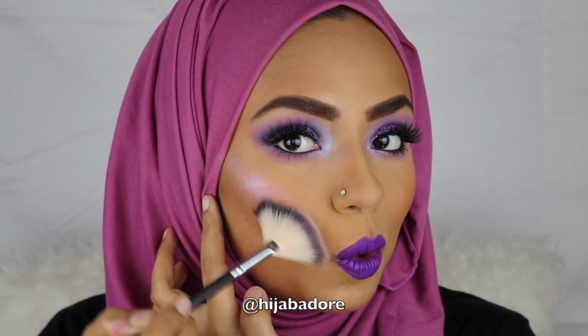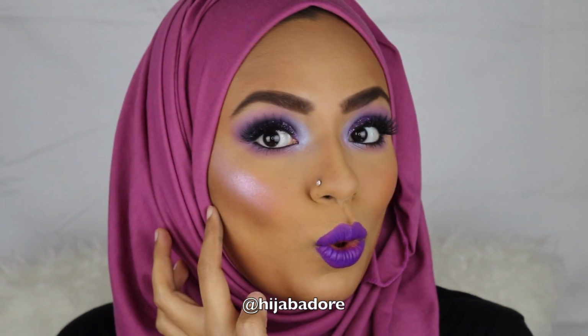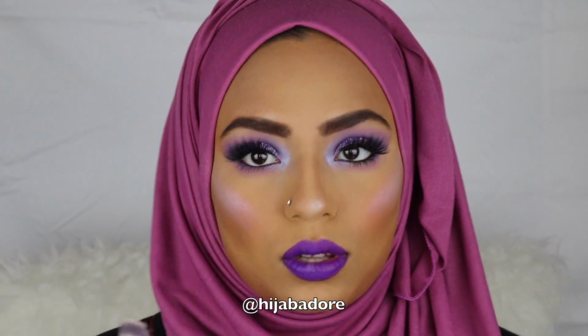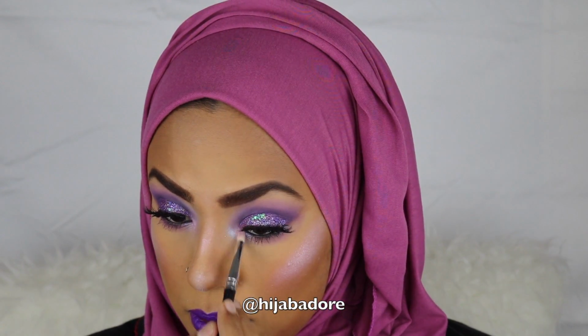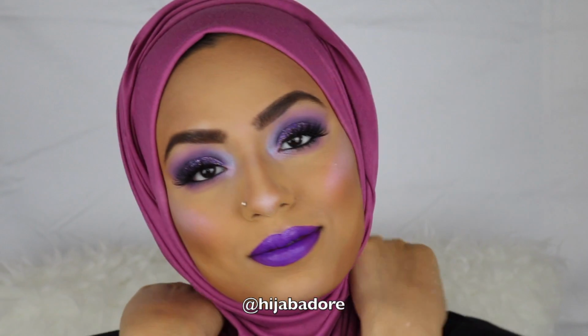And for some people it would be like, what the heck, because not a lot of people would want to wear colorful highlighters. But I don't know, I'm just always trying to be extra, so I just did that. And yeah, now I'm gonna use this center shade on the bottom row, and I'm just applying it on the very inner corners just to give that pink shimmery pop to my eyes. And this is the whole look, and I hope that you guys like it.